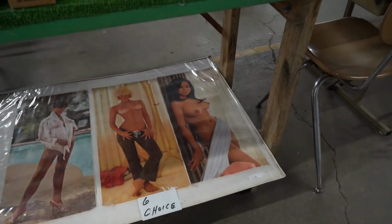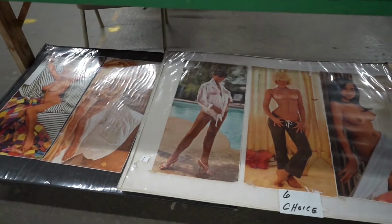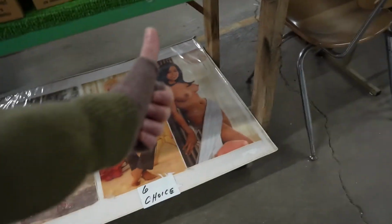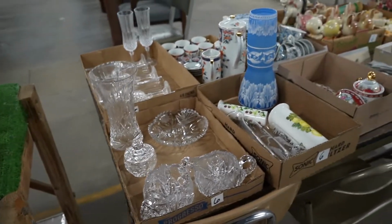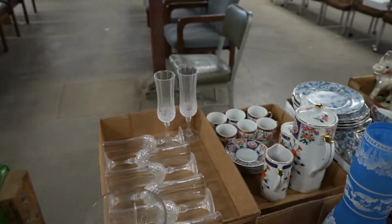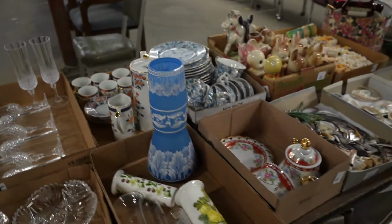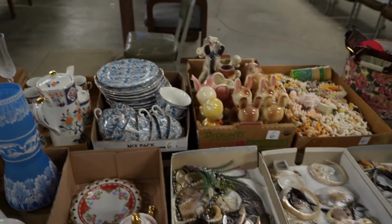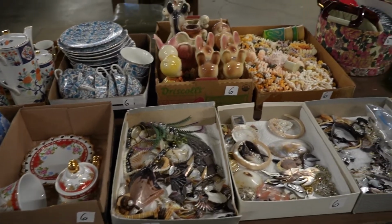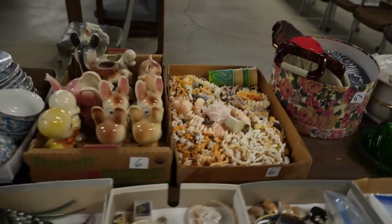There's no creases, so they must have been sold rolled up in a tube. I don't know. If you were in love with Miss March, you could get an unblemished poster of her and stare at it while you write weird letters. That's what you do. Yeah.